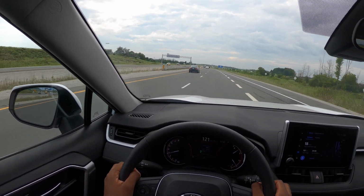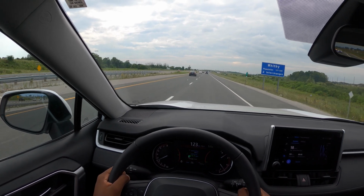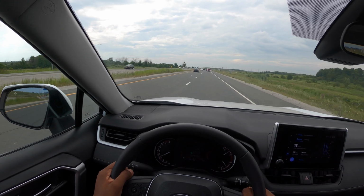This thing does let some noise in, but it's nothing to be surprised when you have no music playing in the car. Everything sounds loud.